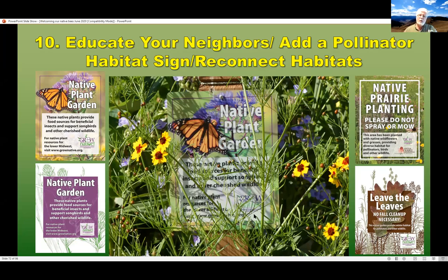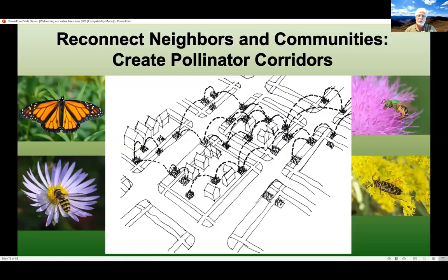We want to let people know that what we're doing, oftentimes, just by having a sign, it really gets people aware of, oh, this is intentional, as opposed to, oh, you're just letting a bunch of weeds grow. Even leaving leaves, we put up a sign, leave the leaves. In one area, we did not clean up the leaves. We want people to know that it also provides native habitat. Educating your neighbors, we're now seeing more and more people, at least in our neighborhood, putting in more native plants. They haven't started putting up the signs yet, but we think having these signs is also a way to educate people on what they can do and what we're trying to do.